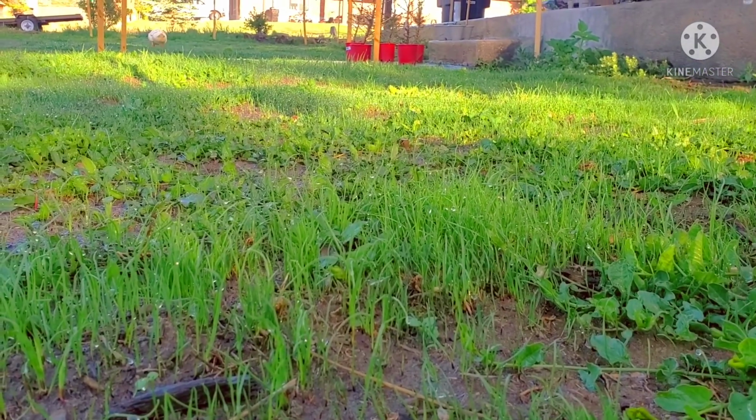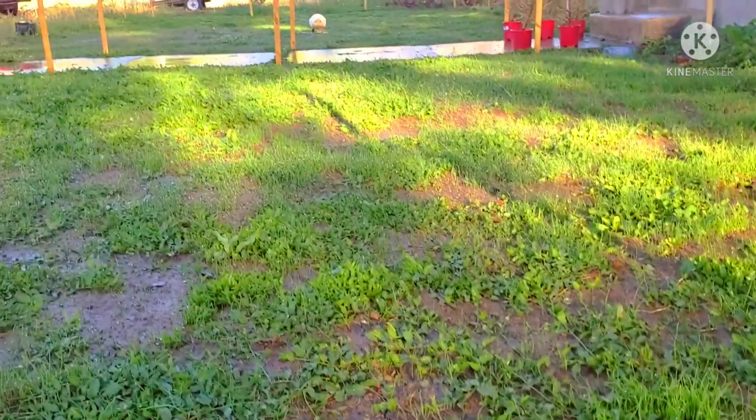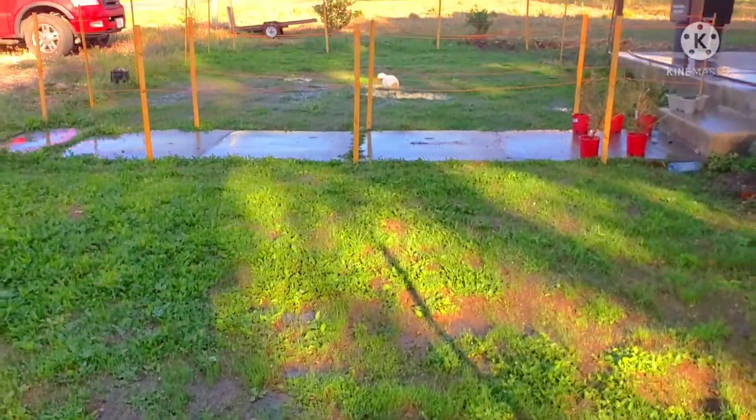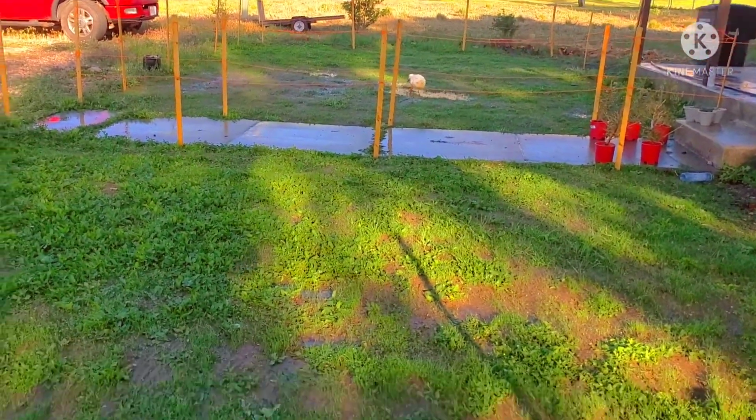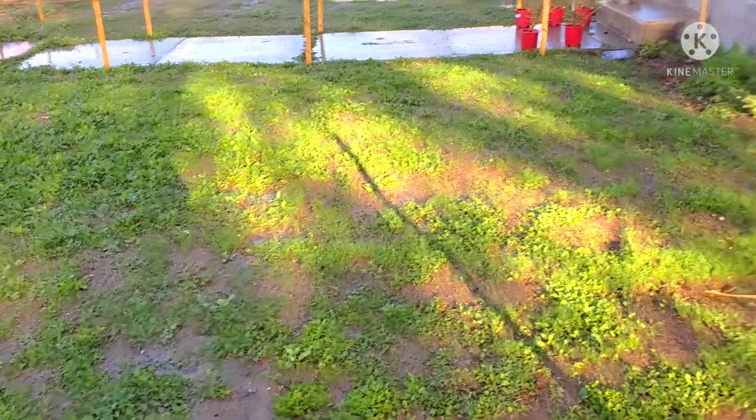There's a lot of weeds growing, which we knew would happen. The weeds love all the water. But our grass is coming up too, and so we're just gonna have to reseed. So you guys see all of our grass coming up? Isn't that so exciting? So cool. Okay, so that's kind of what it's looking like. We're gonna reseed to get a lot of these bare spots.